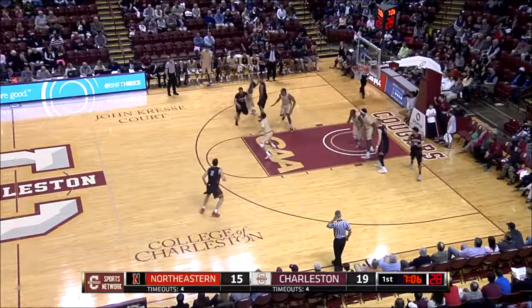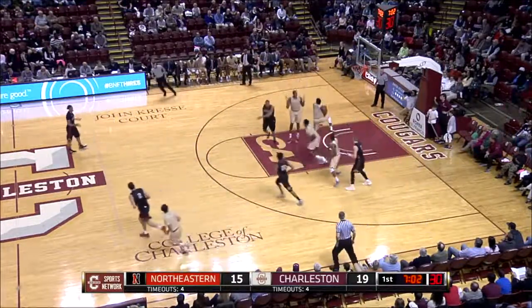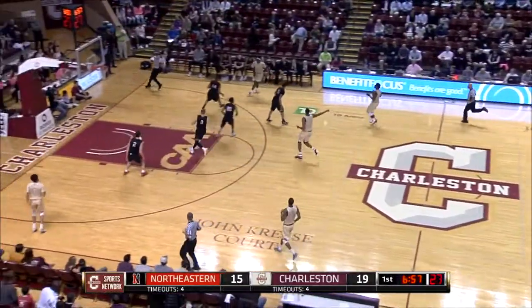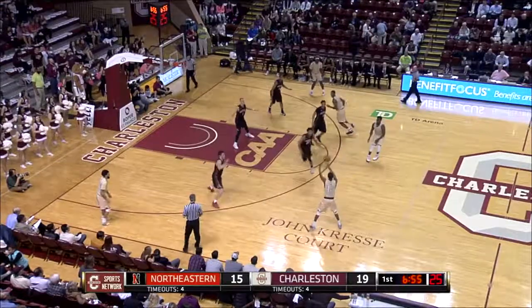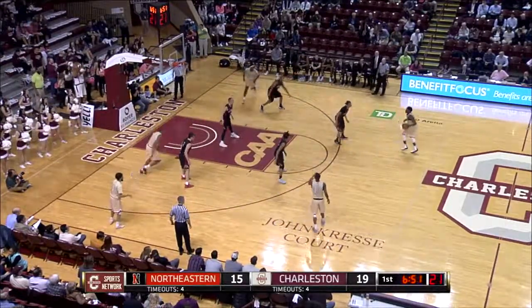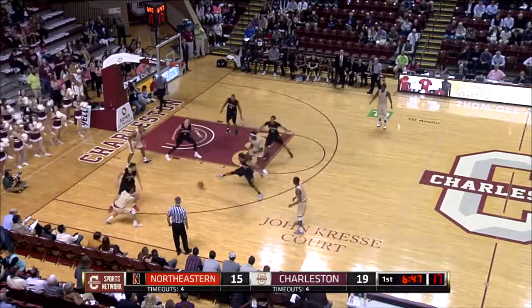TJ Williams on the left wing. He'll drive, bounce it over to Brace. Brace fakes the three, then he does shoot the three-pointer, and it's no good. The rebound grabbed by Marquise Pointer. Not sure Brace wanted to shoot that, and then he kind of put it up at the last second. Marquise Pointer over to Joe Cheely. Cheely back over to Marquise. Marquise will back it away. Plenty of time. 6:45 left, first half.